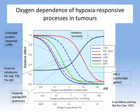And so you can see that if one is using a marker like CA9, one may see an intermediate level of protection from radiation, whereas a marker like EF5 is going to give you almost the cells which have completely protected. So it's important, I think, to recognize that there are these differences.